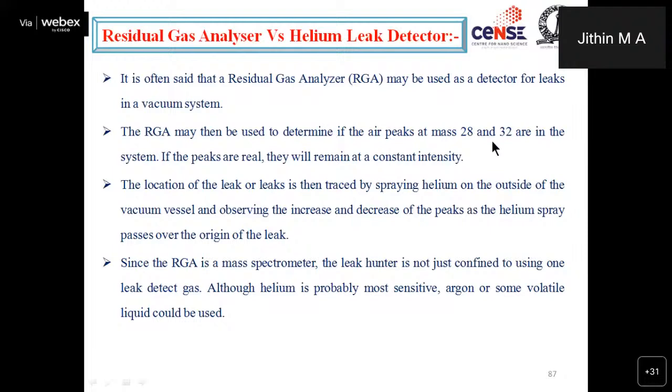But to find the leak with RGA, we can deactivate all other gases present in the library, and we can activate only helium, and we can trace it. And there is no need for helium also, we can use any gas, even argon, by selecting only argon in the RGA mass spectrum.